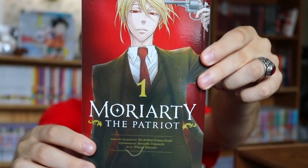Speaking of great volumes, this was a fantastic volume of manga, especially for volume 1. When I was shopping at my local manga and comic store, I was kind of just looking around, picking up a couple things for the giveaway, and I saw this on the shelf. I recognized the title and everything, and I'm like, sure, I'll check it out. And this manga is Moriarty the Patriot. Super interesting manga. I believe he's the enemy of Sherlock Holmes or something around that, but they don't really focus on that in the first volume at all. It's basically just him and his brother's backstory and growing up.